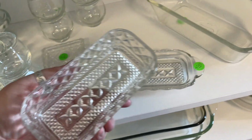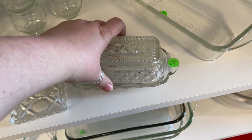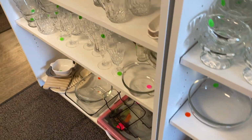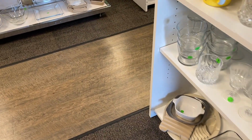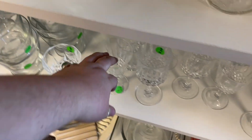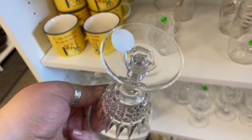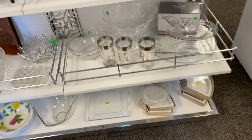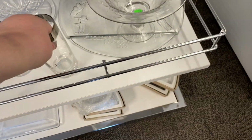This piece was beautiful. Definitely had some age there. It was a nice heavy, probably crystal butter dish. But for some reason that clear stuff, and here I'm looking for any sort of mark, unless it has a label on it, like Waterford or Baccarat or something like that, they just don't do well.